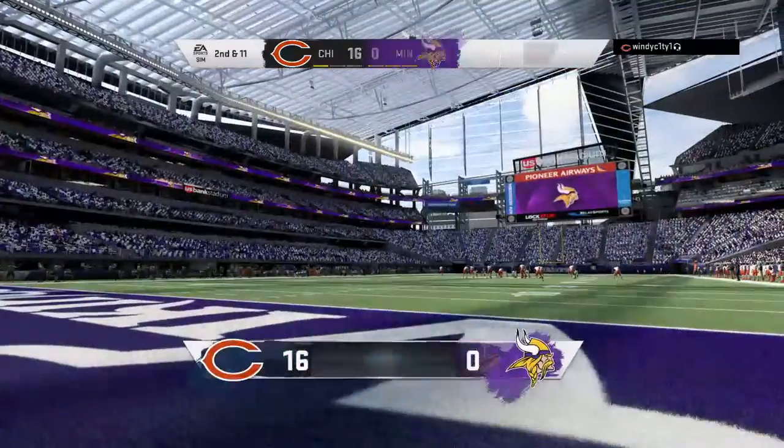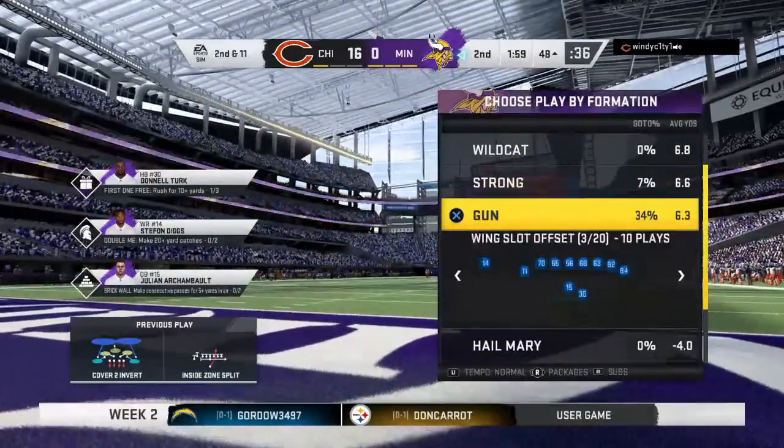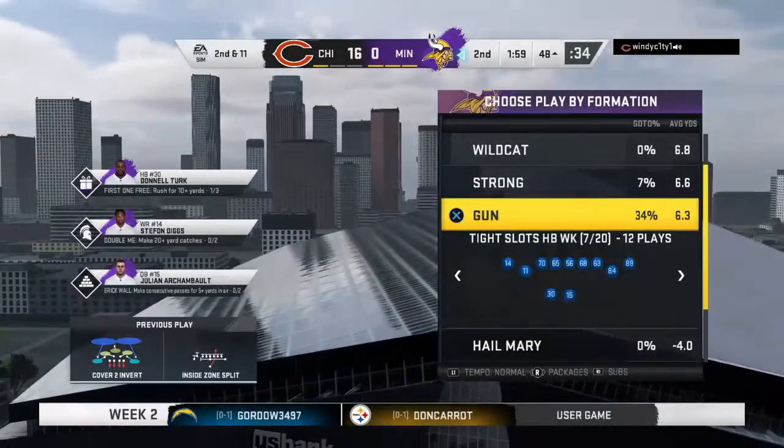Set, ready. Second quarter action with 1:59 remaining. Let's go, defense. Let's go, defense. And here we go.